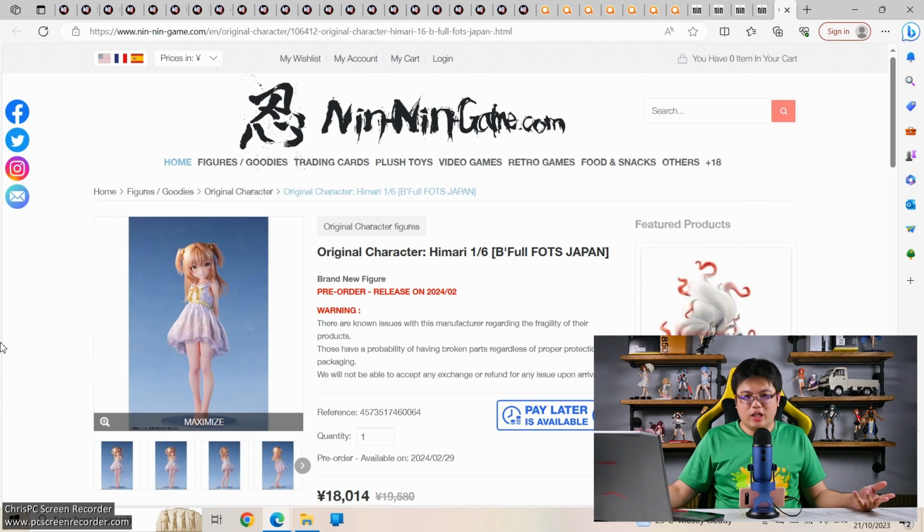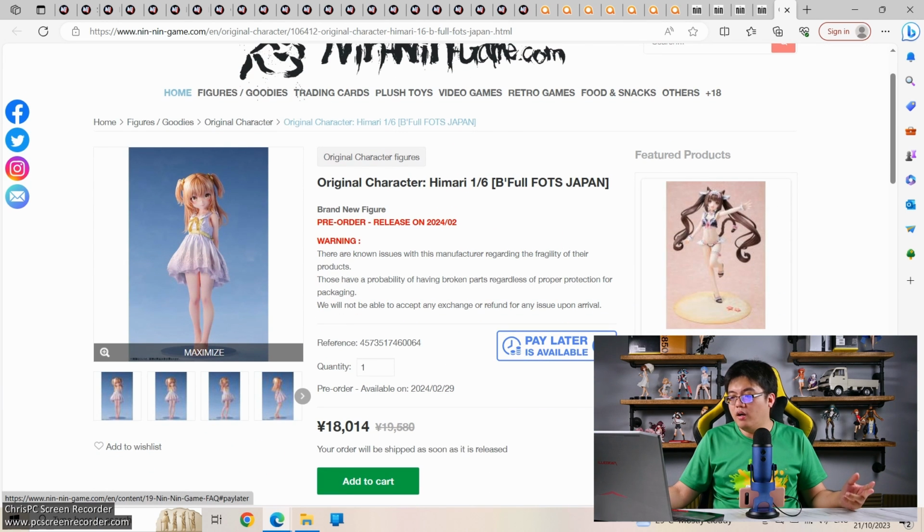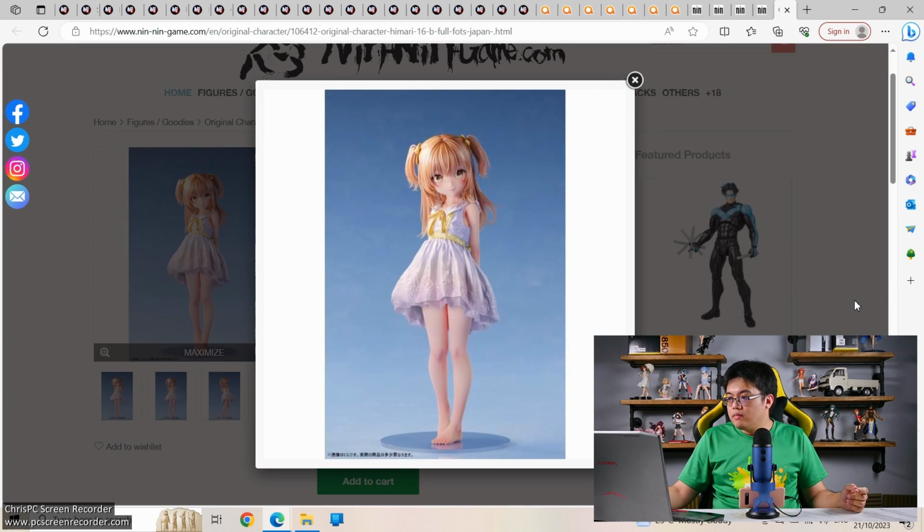And the last genuine figure for this week. Okay, this is by Beeful and Forge Japan. And I actually like this character quite a bit. The character design is nice. Himari, original character, 1/6 scale only, no 1/4, 18,000 yen. Releasing in February 24, which is really fast, right? Okay, so this one is quite photogenic.